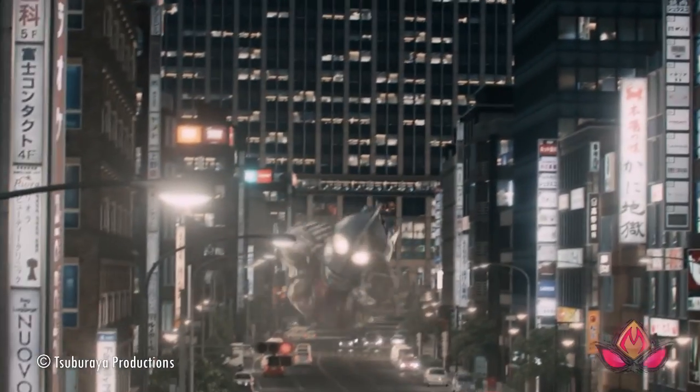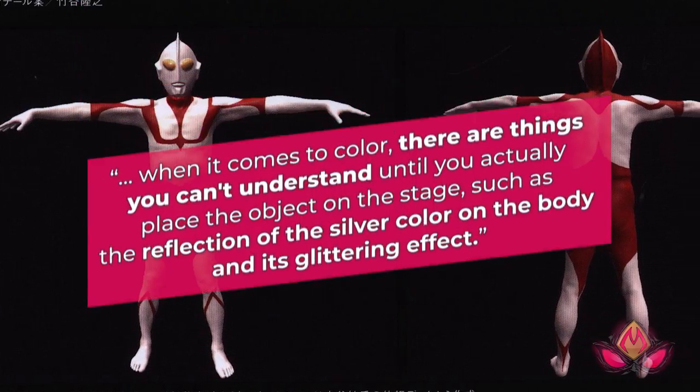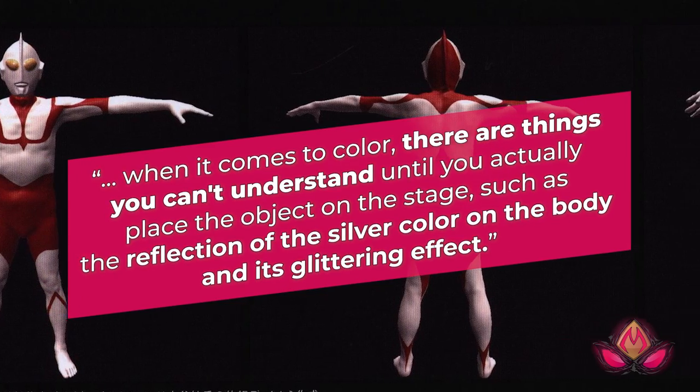Visual effects supervisor Atsuki Sato also chimed in on this. "When it comes to color, there are things you can't understand until you actually place the object on the stage, such as the reflection of the silver color on the body and its glittering effect," Sato said.